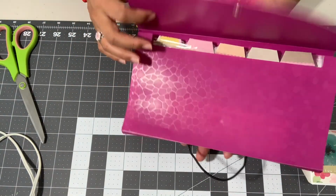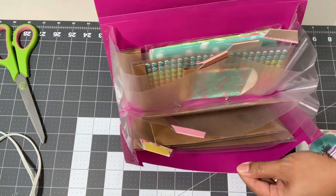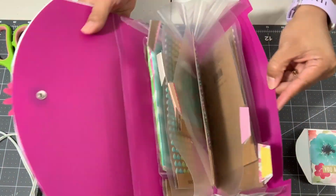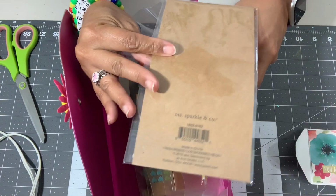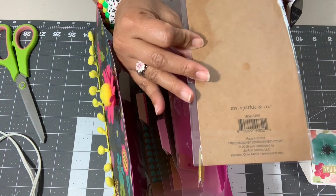So I love it. Let me get into the goodies. Look at it. See what I mean? It's the coupon organizer. So there you go. You got all the pockets. And look at that. We've got puffy stickers. And this is from Miss Sparkle and Company.